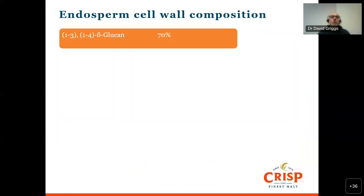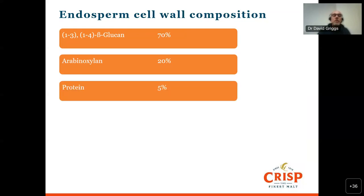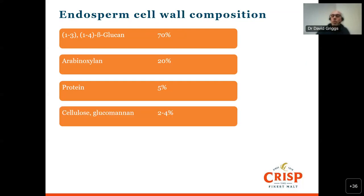So in terms of composition, those cell walls in barley are predominantly made up of beta glucan. Some 70% by weight would be beta glucan. Around 20% would be arabinoxylan. Then with some protein in place, and also some other smaller hemicelluloses such as cellulose and glucomannan.